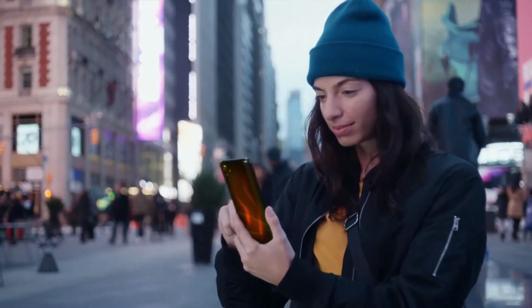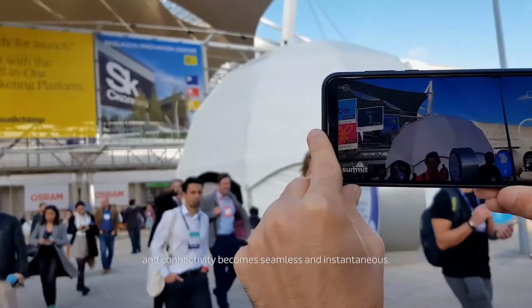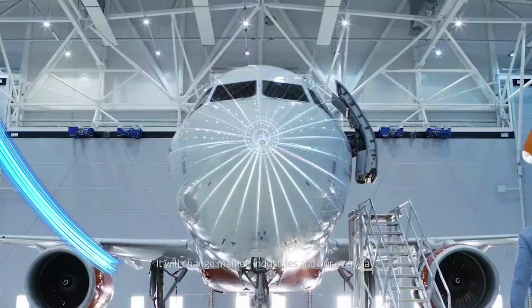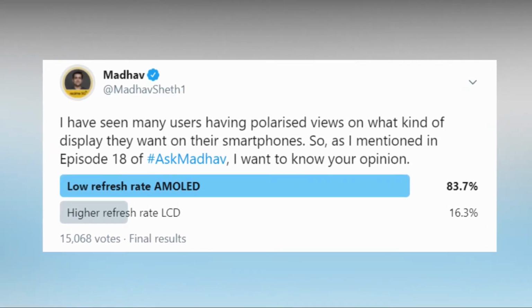Talking about the Realme 7 Pro specs, it will feature an AMOLED display, which is actually a big upgrade from the previous Realme 6 Pro, but this AMOLED display won't provide you any higher refresh rate, and that's okay. This was all confirmed by Madhav, who is actually the CEO of Realme India.